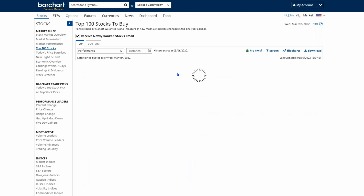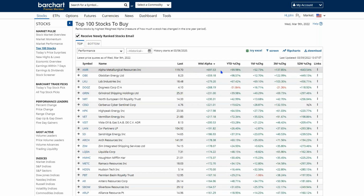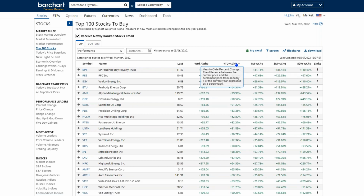Under the performance view, as it loads, again, our last, our alpha, our year-to-date change, our month change, 3-month change, and our 52-week change. Now, I want to remind you that in any of the columns and any of the data pages that we use, if you click on that column, it'll rank the page by that filter. In this case, the year-to-date, and it's showing me that BP Prudhoe Bay Royalty Trust is up 184.99 year-to-date, the top year-to-date performer.